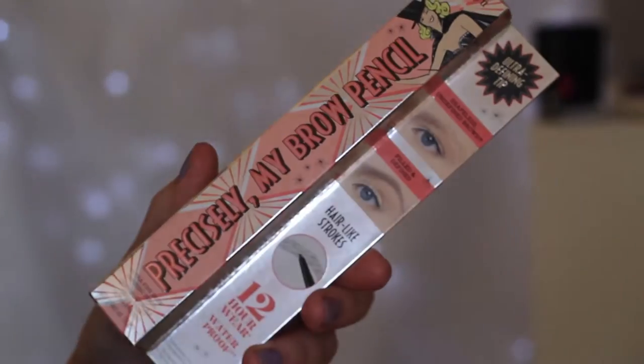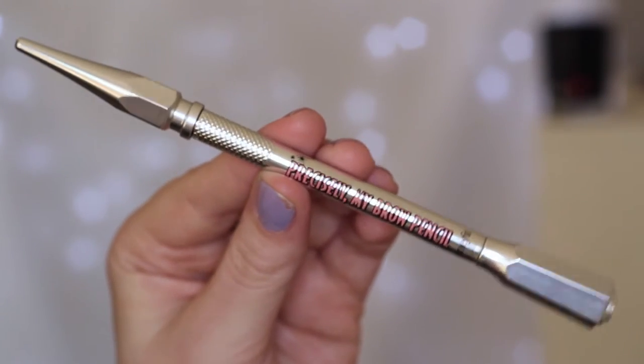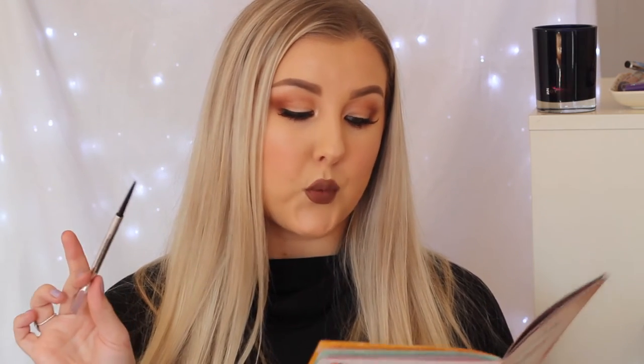That one's quite a thick end, and that's why it's meant to be so quick, whereas this one's a very precise end. My little book says this ultra fine pencil fills in the blanks with incredibly natural looking hair-like strokes. Rich smudge proof color, custom control grip, twist up non-sharpened tip, and a blending spoolie brush. So this would be really good for someone like me who has incredibly sparse brows to really create those hair-like strokes. I feel like this is going to be such a natural and beautiful eyebrow pencil.